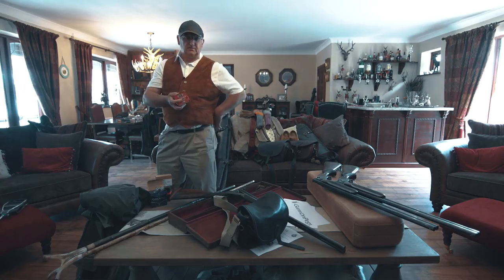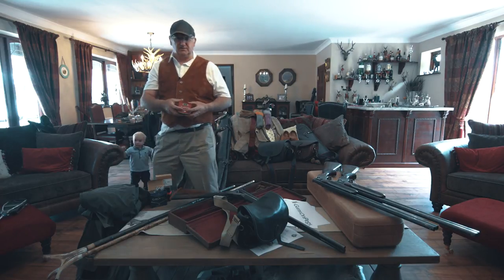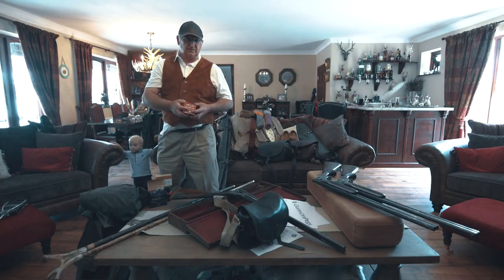One little bore that I like is the 28 bore. I've had two or three goes with one, and it's a good little gun, and good to move about if you were doing a lot of walking about, or you were doing a beater's day or something like that. Lovely gun to be walking around the woods with.